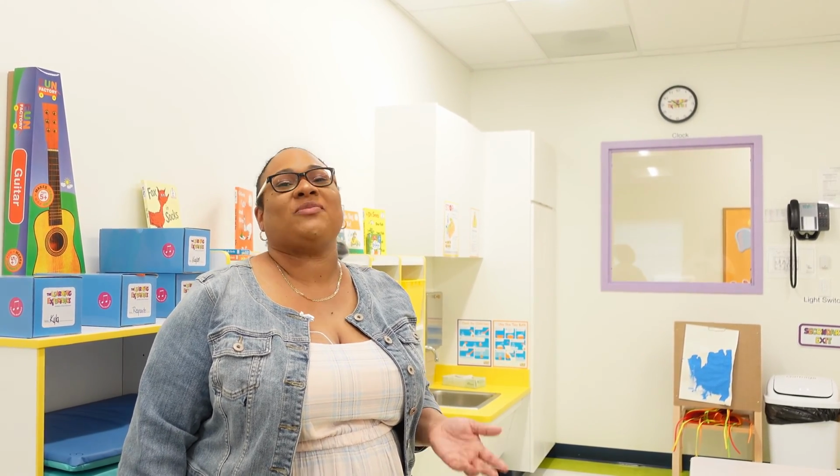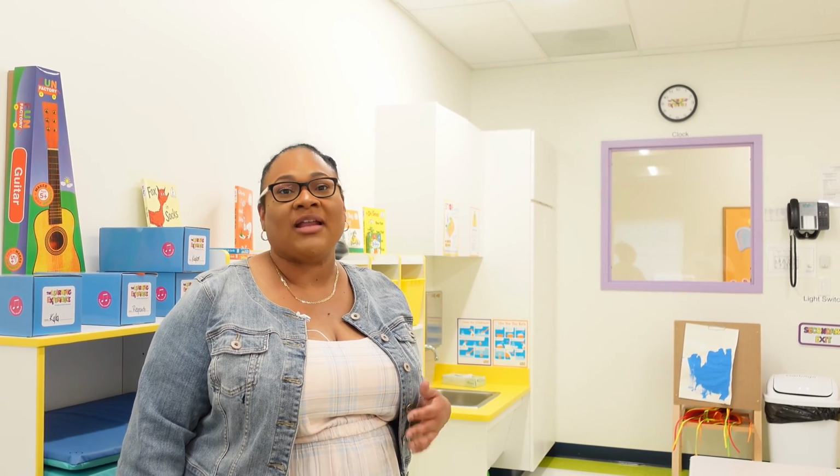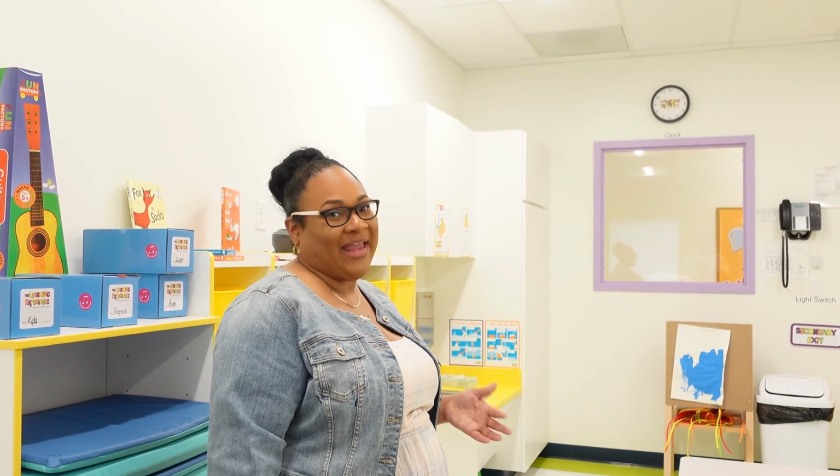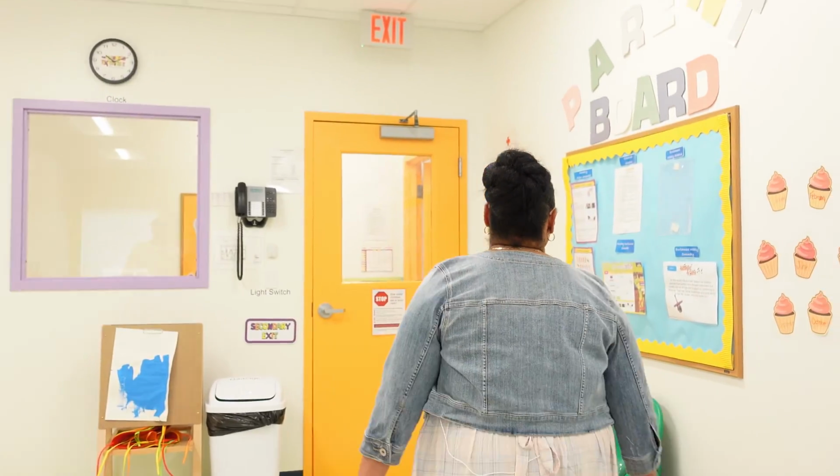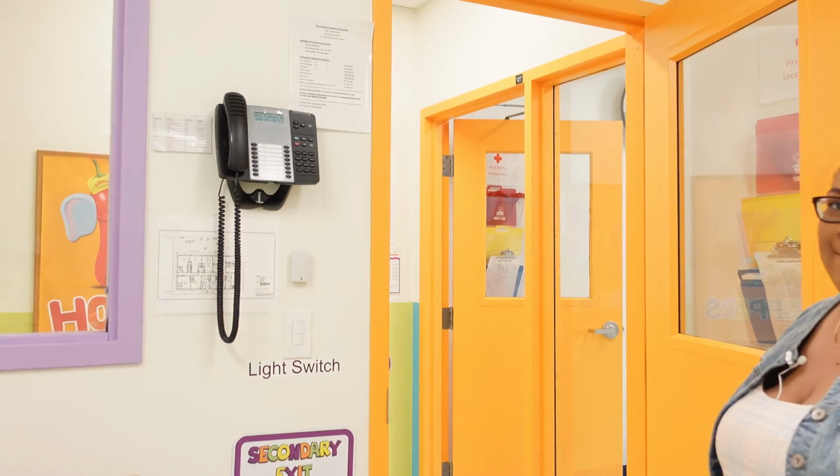This is also the classroom that they're able to go into Make Believe Boulevard, where they're able to use pretend play and imaginary play. Let's head down to preschool.